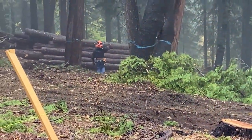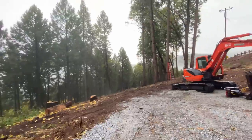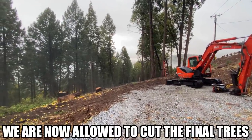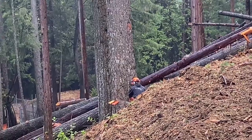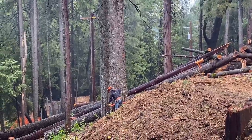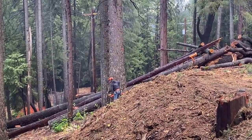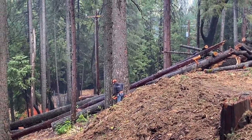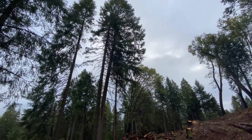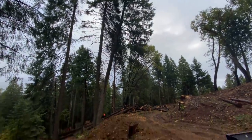Anyway, we're down to the last two trees of this area. Well, I guess there's four, but we're hoping to get both of the big ones down today. Well, that'll open up the view a little bit right there.